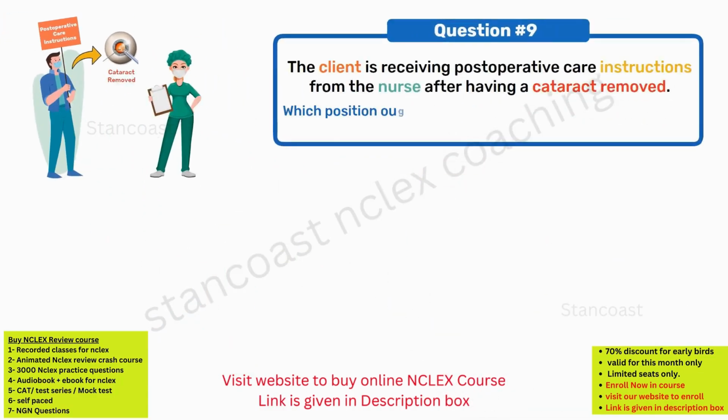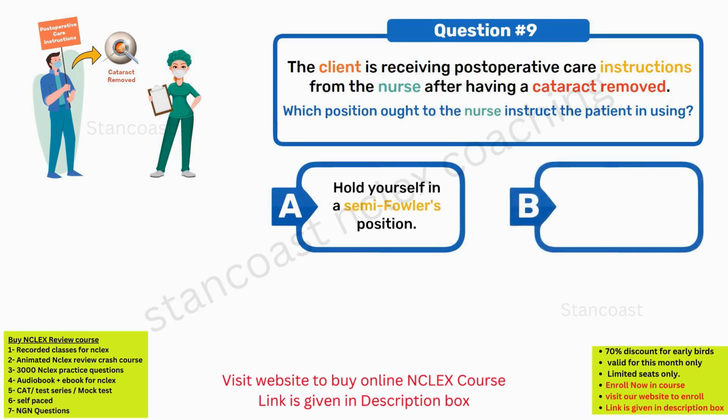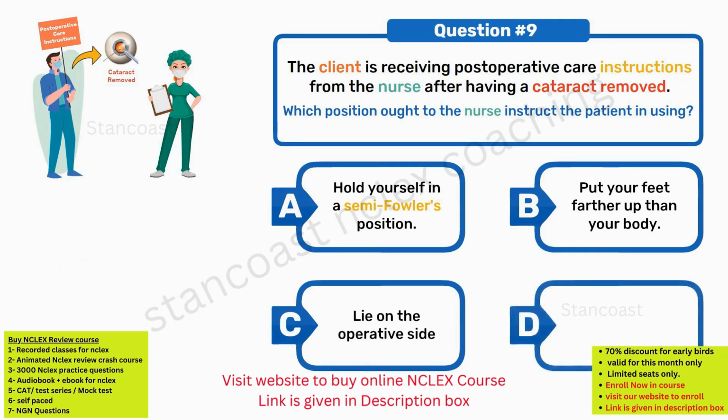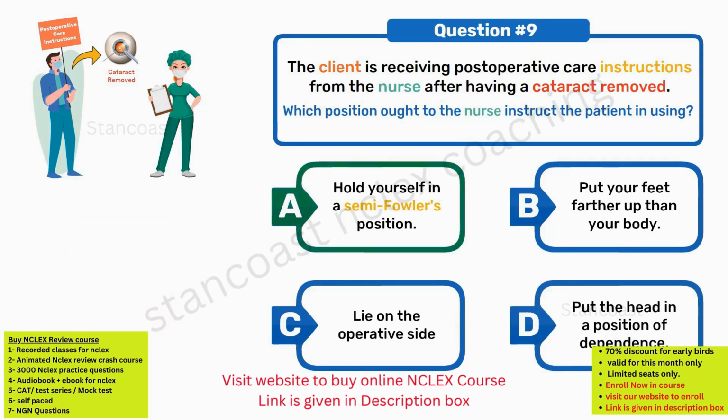Which position ought the nurse to instruct the patient in using? A. Hold yourself in a semi-Fowler's position. B. Put your feet farther up than your body. C. Lie on the operative side. D. Put the head in a position of dependence. Correct answer is A. Hold yourself in a semi-Fowler's position.